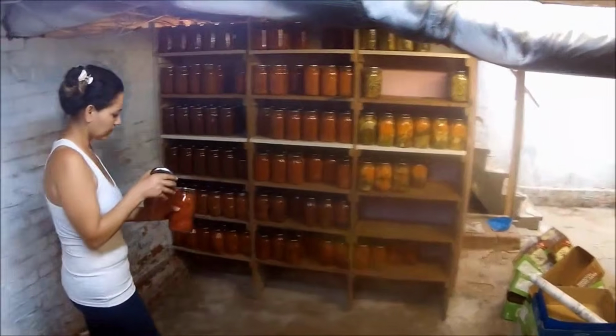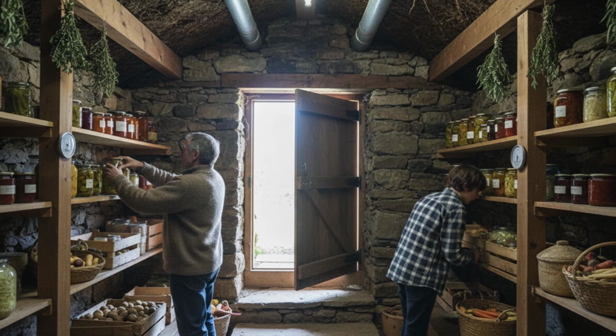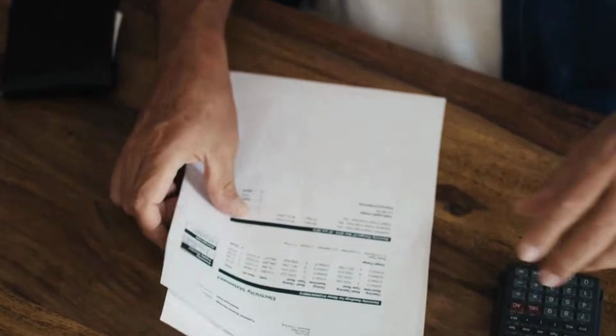The family that built this cellar has not bought a vegetable from a grocery store since October. They will not need to until June. That is the system, not a product. A system. One that costs nothing to run, nothing to maintain, and nothing to replace. Now let us talk about what it costs to build one.